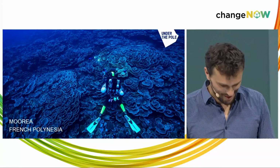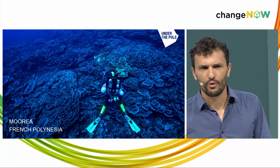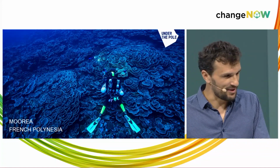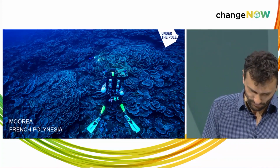In Moorea, here we are. There's a little change in the presentation, but anyway. At 60 meters, there is a huge coral cover of Pachyseris corals, which gives an overview of the reef, like a garden of roses.